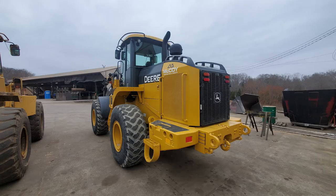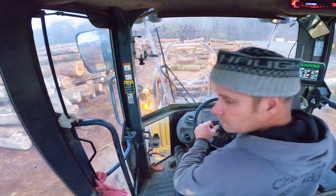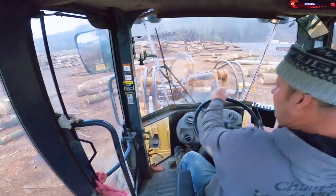This is our 624K. I love this wheel loader. This is a gum. This is a walnut. We're getting all kinds here, of course. Been trying to put our walnut and our gum together.